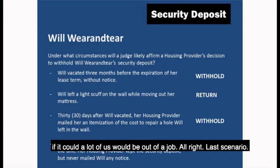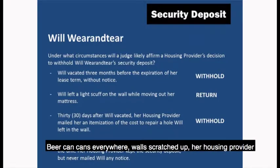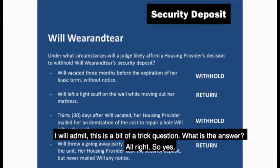But, all right, last scenario. Will threw a going away party and completely trashed the unit. Beer cans everywhere, walls scratched up. Her housing provider kept the security deposit but never mailed Will any notice. I'll admit this is a bit of a trick question. What is the answer?